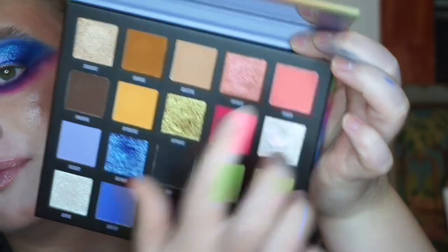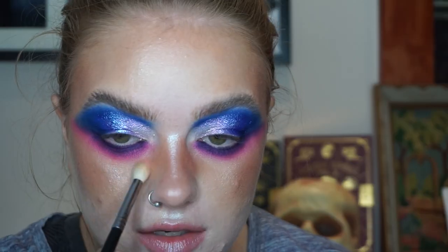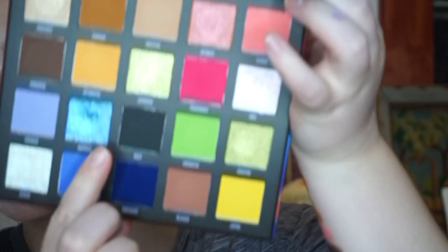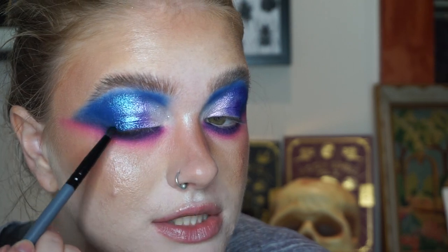And then I'm going to take the shade Tender, this lighter peachy pink, and just use that to blend this out. I think that looks kind of nice. Now I'm going to take the shade Bold, which is this matte black. You already know. And deepen my outer corners.